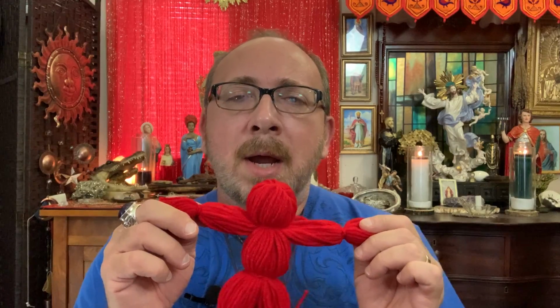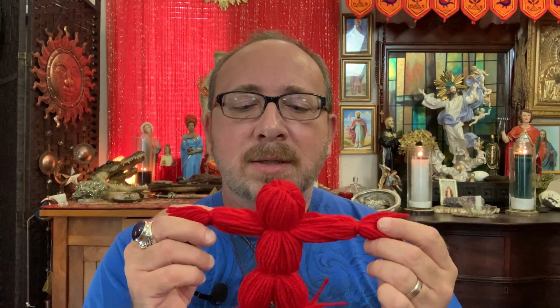Now with a passion doll, and you can do the same thing with a love doll. I originally said passion. With a passion doll, some people will place this doll down their pants when they sleep. So they put it in their underwear and sleep with it. So it awakens the passion of the other person. So red, pink are good ones for that.